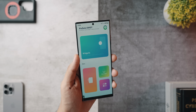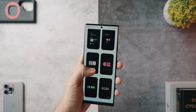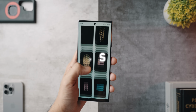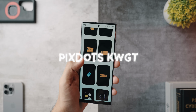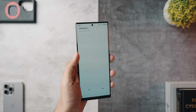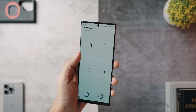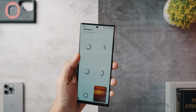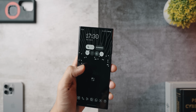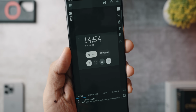Okay, where is this widget from? I know this is a question that you guys may have after you look at this video. Well, it's from one of my favorite KWGT packs, which is called Pixdots for KWGT. I have been talking about it quite a few times in the past as well, but in case you don't know where it is from and you want to find out more about it, this is the app. It's got tons and tons of KWGT widgets. It focuses on Nothing OS as well as Material U, so you can find stock Android widgets as well as Nothing Phone widgets in this, and a mixture of the two.